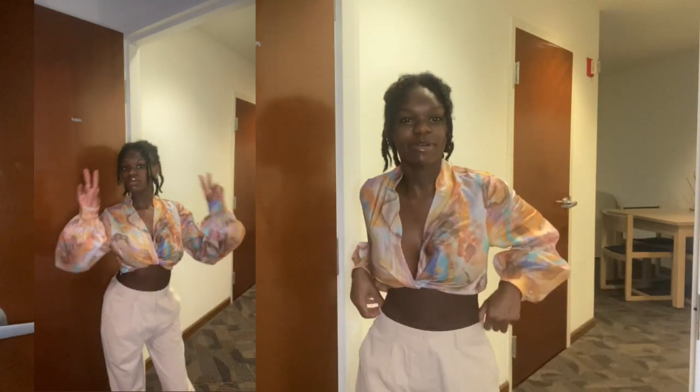I love this color. Cute. Okay, so in my head when I was shopping, I wanted to put them together. The pants are really nice.